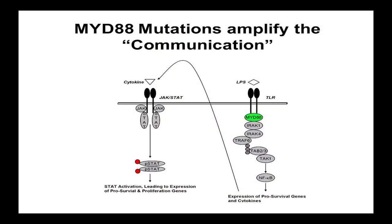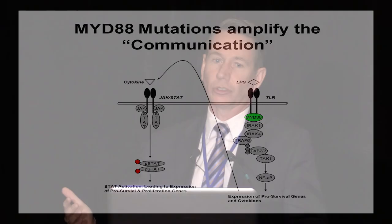Well, you all heard of, and you're going to hear a lot more about, MYD88 mutations. So how does that work? Remember I told you this is part of the toll-like receptor pathway. This is the way in which normally the immune system would react. Right here in the green, you can see is where this protein lies, right downstream of this TLR, toll-like receptor. And when it is mutated, it is a gain-of-function mutation, which basically means you've amped it up.